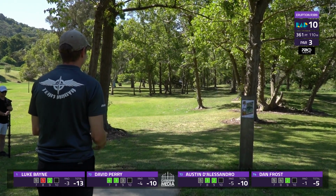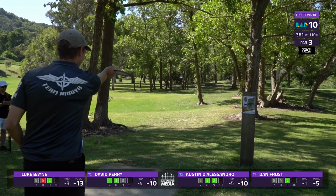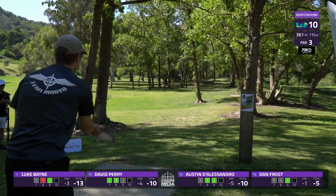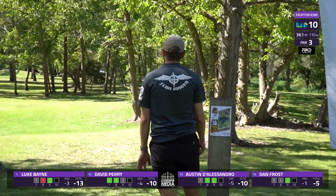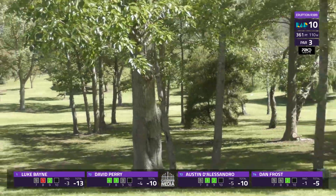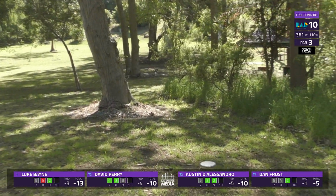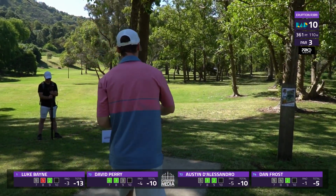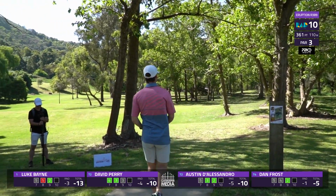Lukey Bayne will show us why the forehand is the preferred route, I'm sure. Yeah, definitely my preference. Nice overstable destroyer. A little bit of flex. Oh, it's turned over a little bit too much though. Probably going to hit tree. Oh, I fought through the trees. Oh, wow. And that is on the backside of the green. That'll be a great place to putt from. Yep, that's a great break, and well and truly inside the circle.